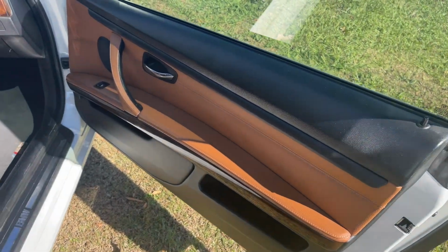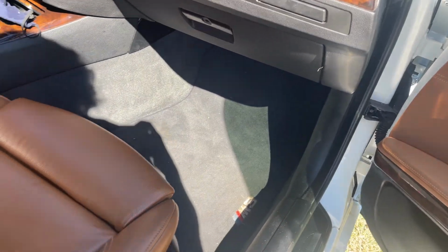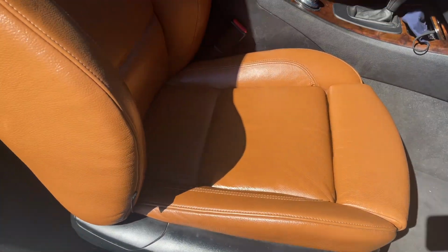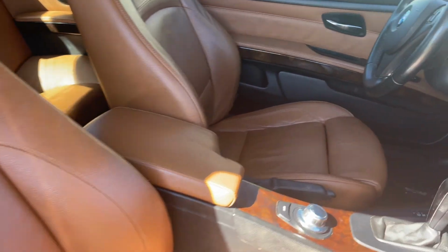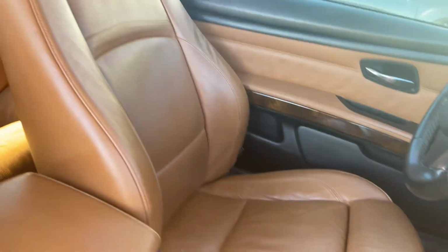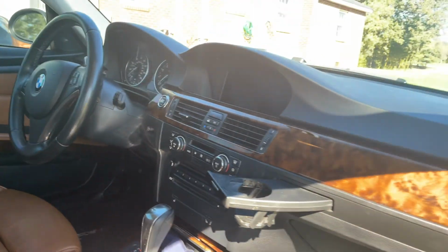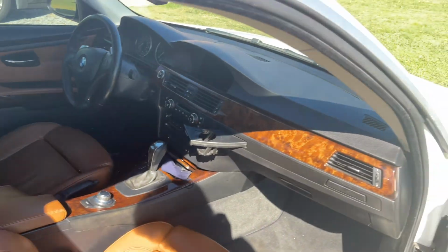All right, y'all, so the interior pretty much is done. I probably should vacuum it one more time, but as you can see, the seats cleaned up pretty well. I'm very happy with the finished product. Everything looks nice, clean. And I think that's where we're gonna wrap up this video.